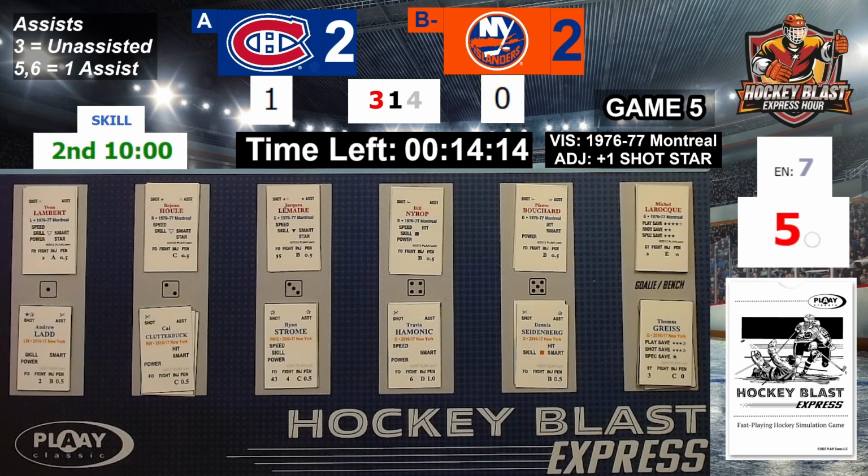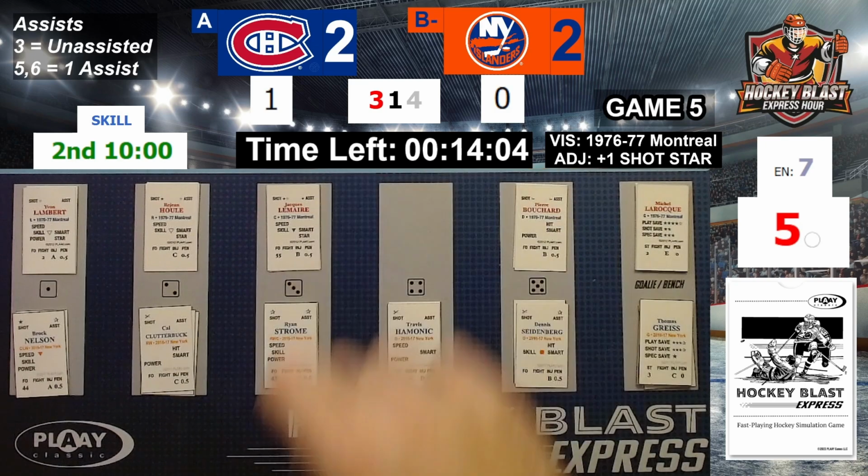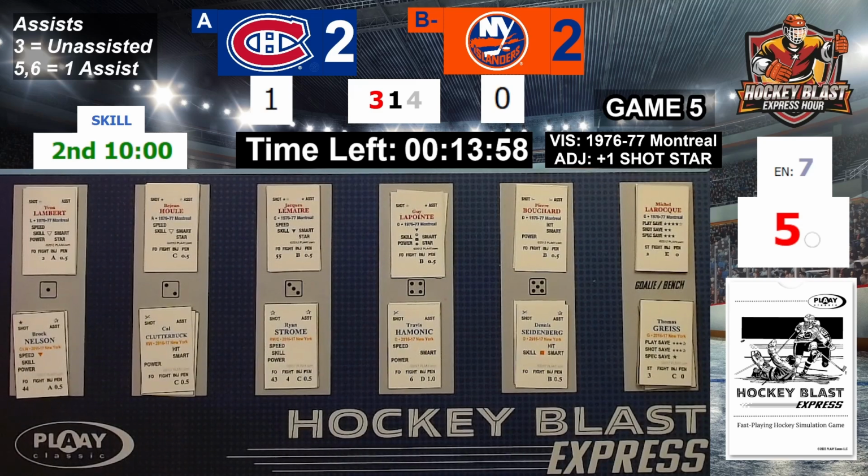Penalty check between players 1 and 4. That's Ladd and Nyrop. It seems both guys have the same penalty rating of 0.5. And we will end the segment here with a 1-0 lead for the Habs as we head to the next one.